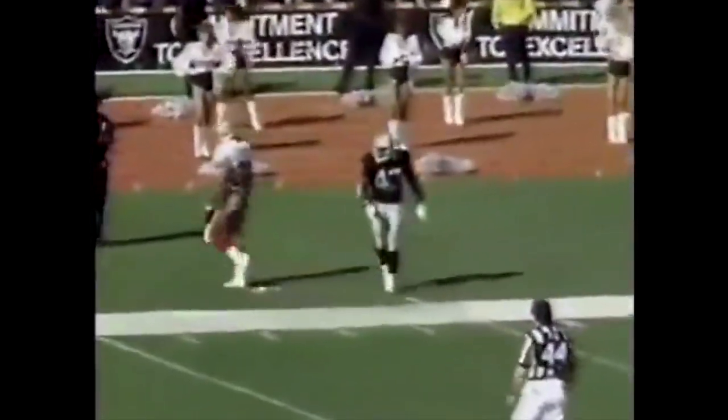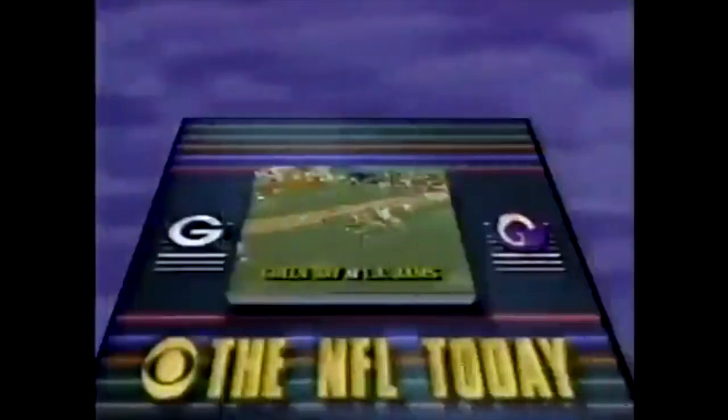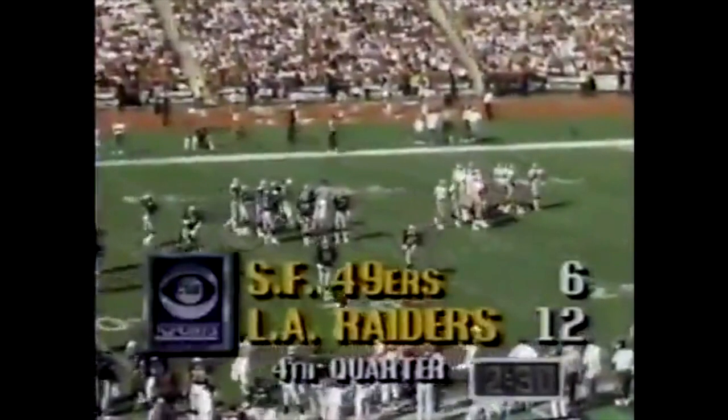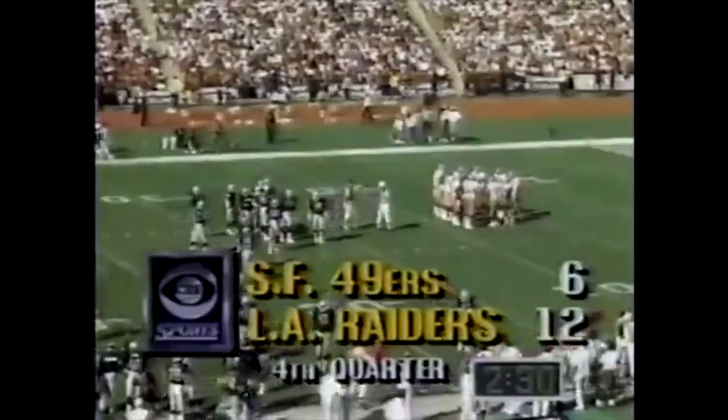And again, let's send you back to New York for an update and Greg Gumbel. Well, Pat, at Anaheim, the Packers are getting close. Blair Keel to Vince Workman for 6 yards, and with the extra point, the Rams lead is cut to 2, 23-21, 4.5 to play in Anaheim. Pat? 49ers will take over here, trailing 12-6 with 2.5 minutes left to play.